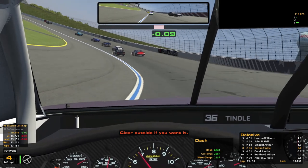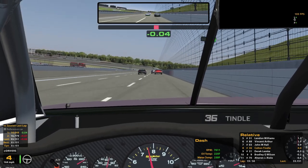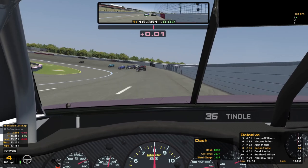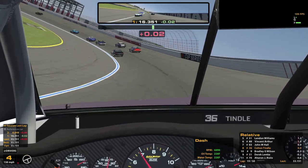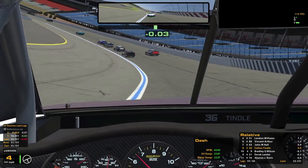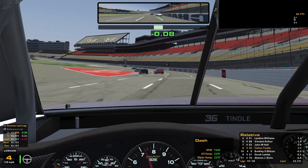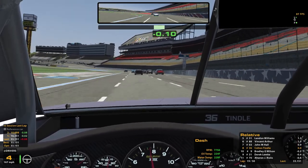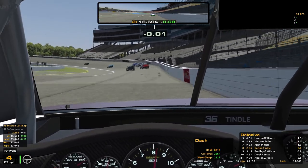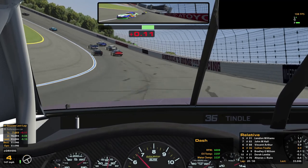Clear outside if you want to. Alright, finally get clear of them. I could have forced that a little bit more, but I didn't want to kill my tires anymore because there's still a long way to go. We're not even halfway. So, tried to pick up the pace a little bit to get that done, but at the same time without ruining all the work I've done so far to try to have a good long run here. So, the nine's behind us. He got around the guy behind. We'll be trying this middle lane.